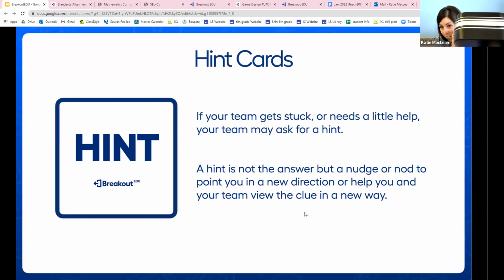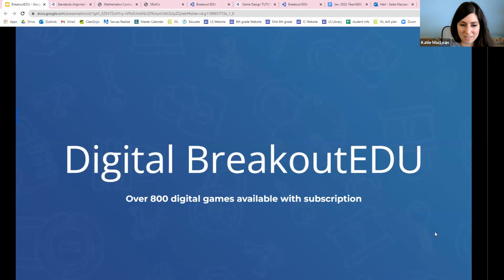In the Breakout kit, there's actual physical cards that look like this. And when the students go like this with their card, that means they want a hint. You can decide how many hints you'd like each group to have. So maybe you want to allow them two hints, maybe one hint, or no hints.